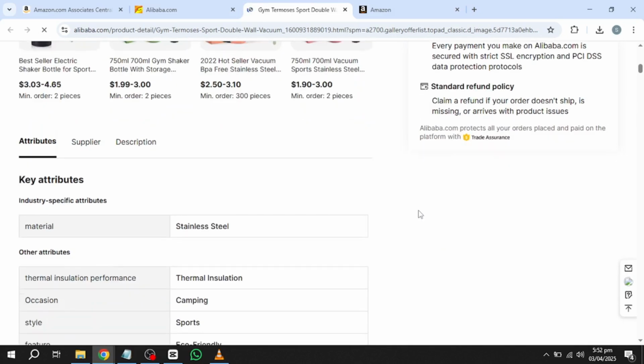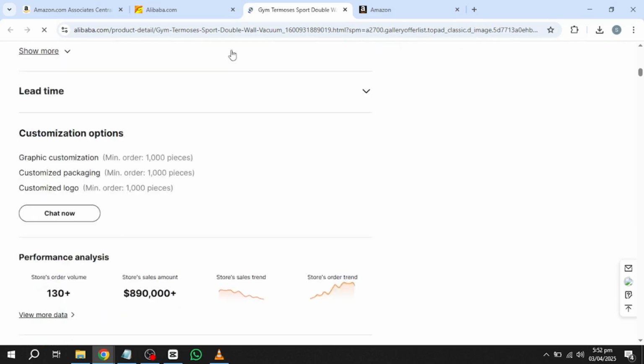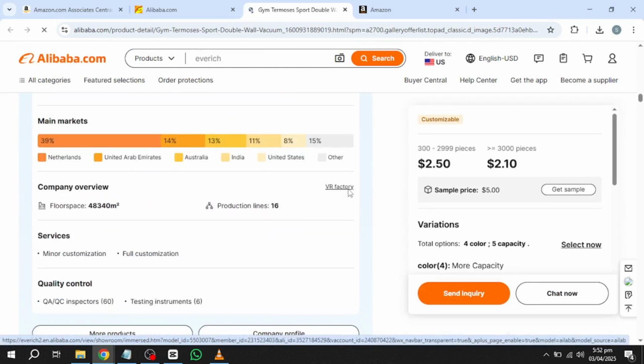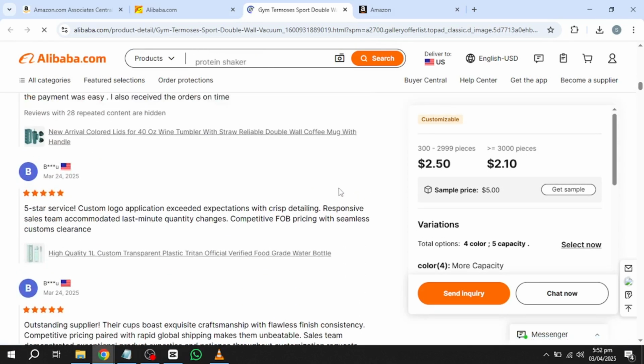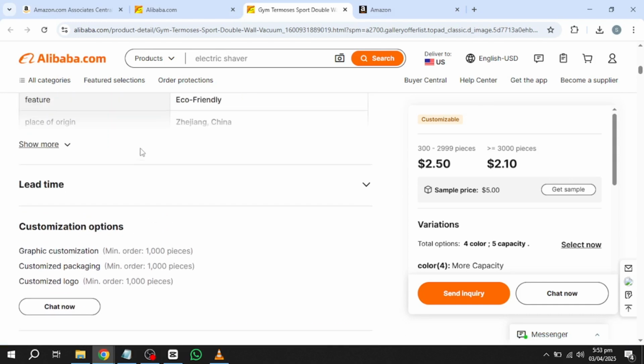Click on different listings to compare your options. Check product descriptions, available colors, sizes, and pricing for different quantities. Some suppliers offer custom branding and packaging, which is useful if you want to create a private label product.